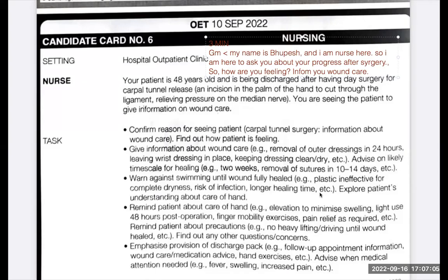But nurse, I can't follow this instruction. Swimming is my life. I can't survive without swimming. See, as I have just told you, there is high risk of infection and even the healing time would be prolonged. So please understand, swimming is not good at this moment. But nurse, I will wear some plastic. I will wear some waterproof dressing. After that, maybe I would be able to swim.